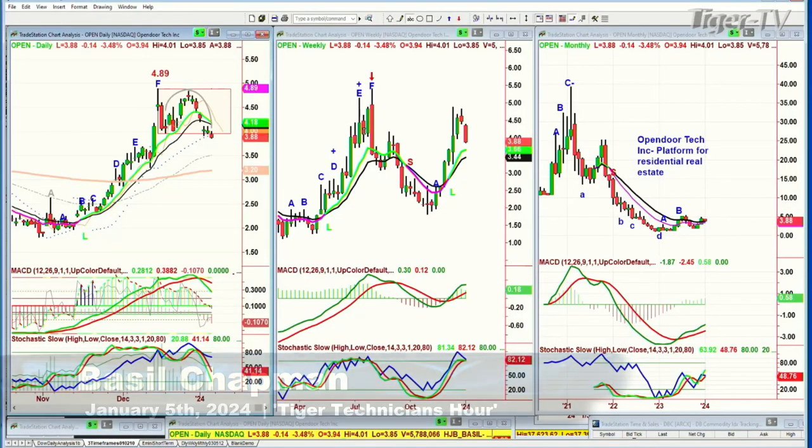Hi folks, so Open Door Tech Inc., a platform for residential real estate. I've been looking at a number of these areas in the real estate area, more like the REITs, and this is going to be very interesting this next week coming up. So at 389, it made this arch formation, and it took out the left side low, and says to me at 389, watch 360 as key support.